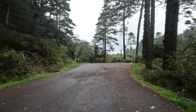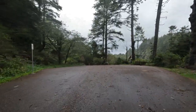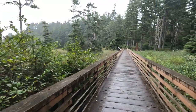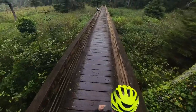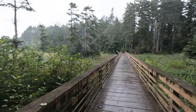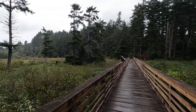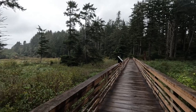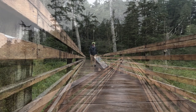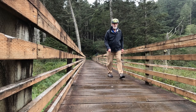I then traveled north about 3 miles from the lighthouse to the trailhead for the Discovery Trail. At the trailhead, you can go either east or west. Initially, I walked to the east out onto a wooden bridge that spans a wetland area. After getting a good look at this marsh area, I walked back to the trailhead and got on my bike to head west towards the ocean.